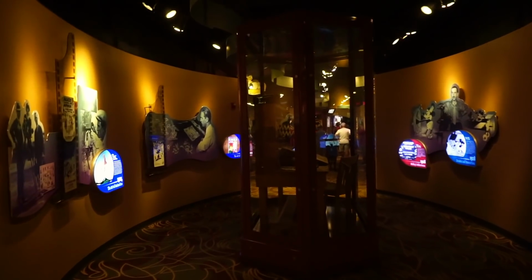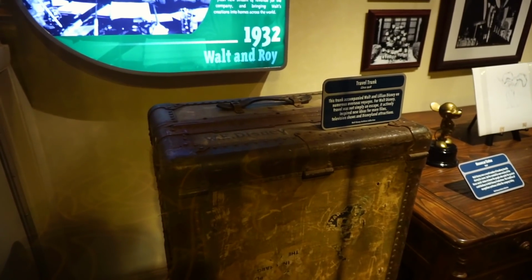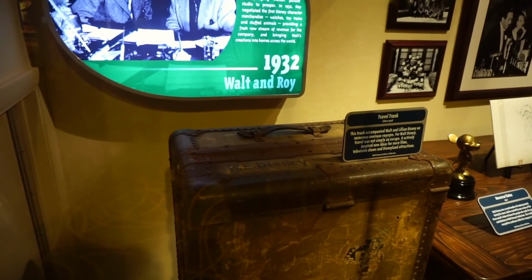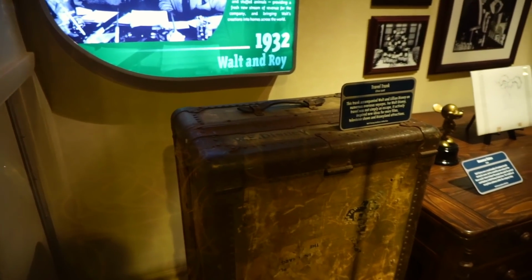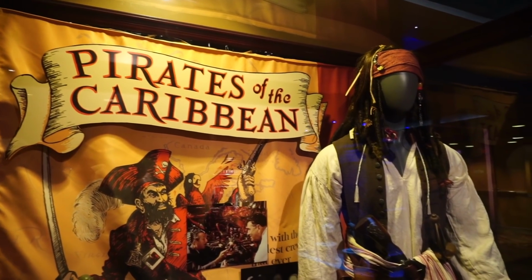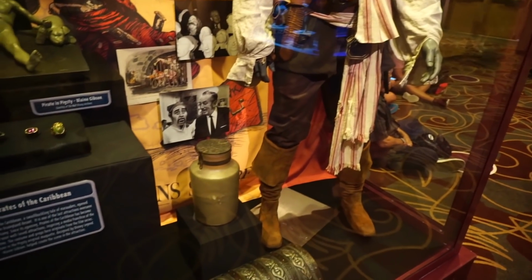There's a lot of good items in this place. Like for instance, this is one of my favorites from the Walt Disney Archive collection, the travel trunk circa 1928 with Walt's initials. This thing traveled all over the world with Walt and was probably with him when he created Mickey Mouse.